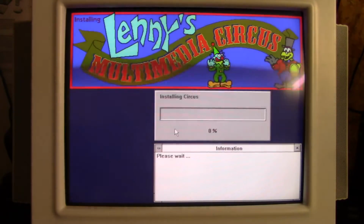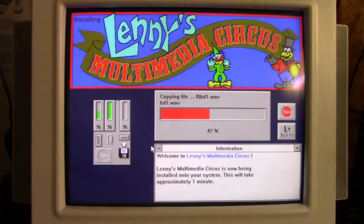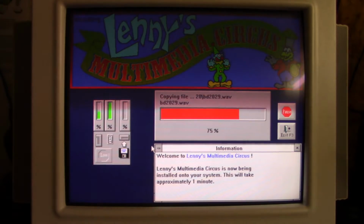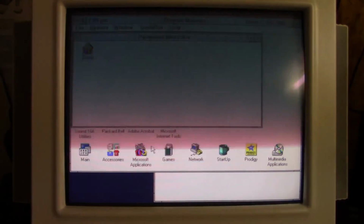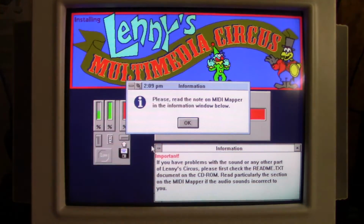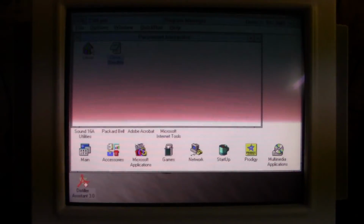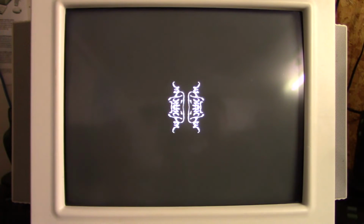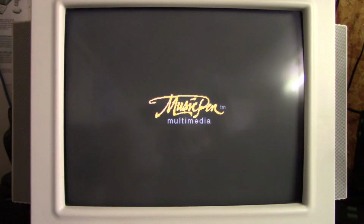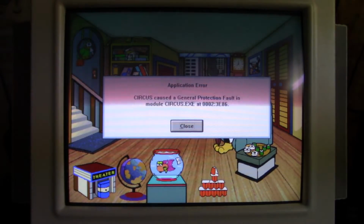Okay, that's fine. Oh yeah, I remember seeing this in install programs back in the day. Okay, from Paramount Interactive, apparently. Please read the note on MIDI Mapper in the information window below. Okay, let's check out Lenny's Multimedia Circus. I remember that logo. Not sure if I remember it from this game or not, but I remember seeing that. Yeah, that's a bit awkward.